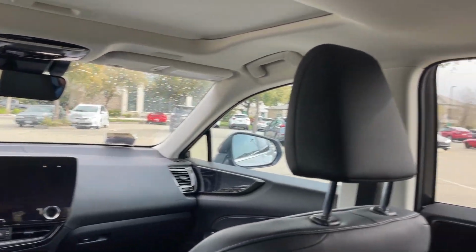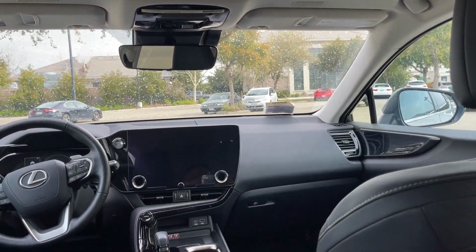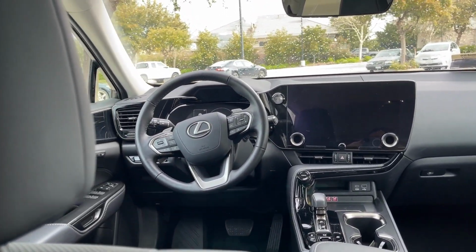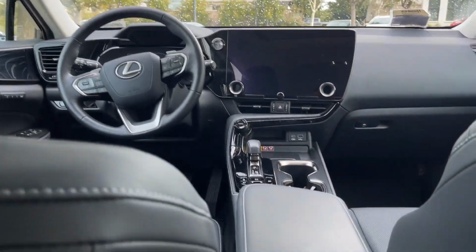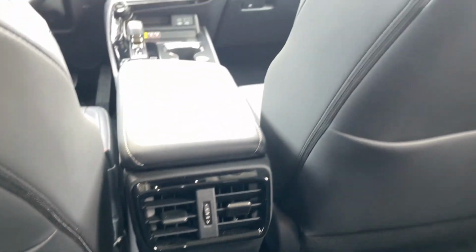But visibility out of the second row is great. Doesn't feel like a big SUV in particular when you're inside. Doesn't feel small. So that's around the right size, I would say. Material, fit and finish are excellent on this vehicle in particular. I don't see anything out of place.